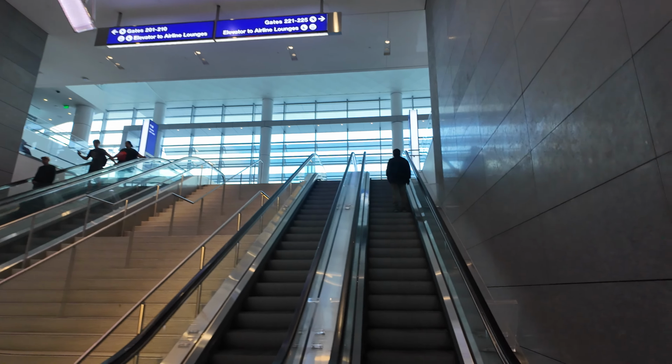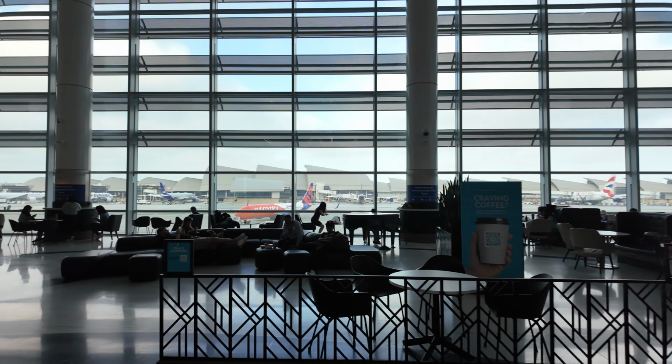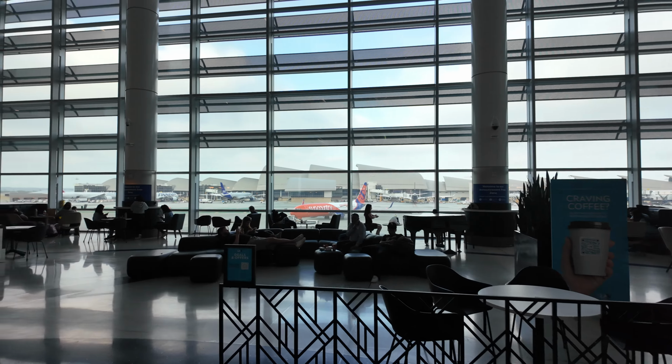So, okay. Well, I'm glad I finally got a chance to come over here. I got a good view of some of the planes. Bit of a food court here. Couple of levels up, the Air France Lounge is, oh, there it is up there in the middle. And then we got the gates.